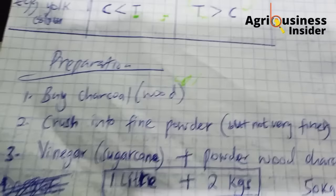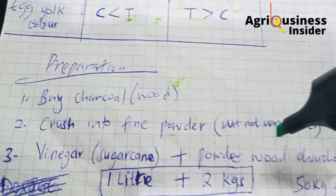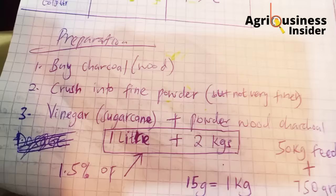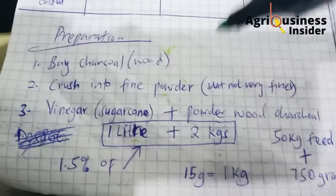For that, they used 1 liter of vinegar mixed with 2 kilograms of wood charcoal powder. And what is the inclusion level they are going to add into the feeds? After they made this mixture, it seems like it will be somewhat of a paste. They were adding 1.5% of this mixture of the vinegar and wood charcoal powder, and that is about 15 grams per every 1 kilogram of feed.